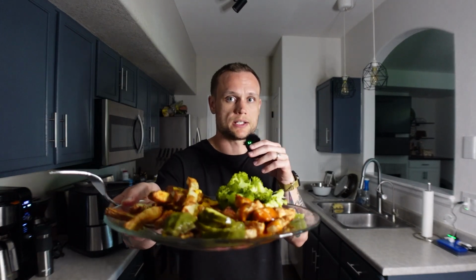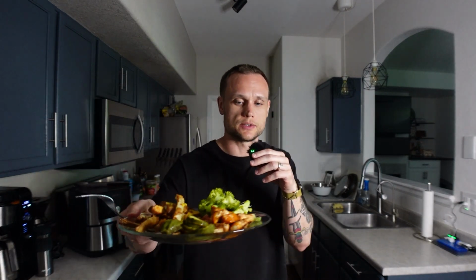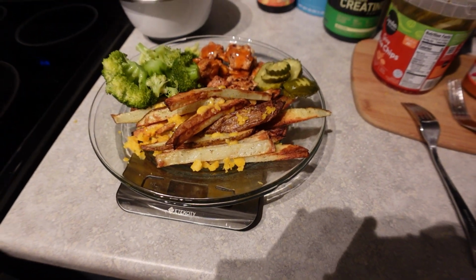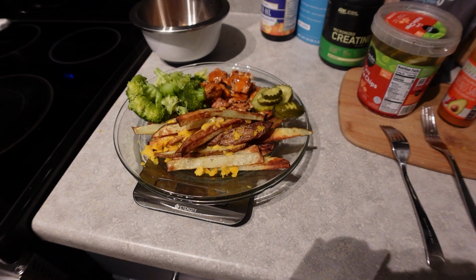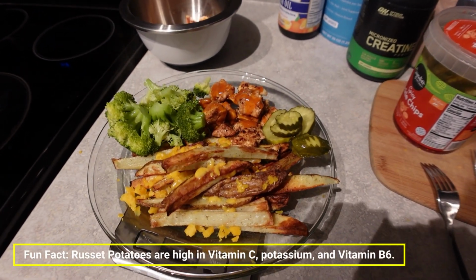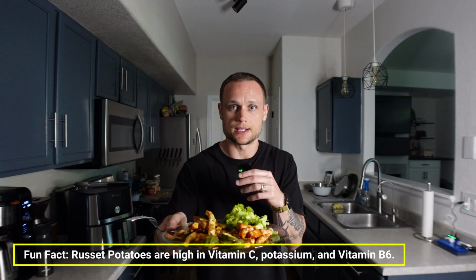All right, meal number 4 is coming at you. This is such a delicious looking meal. What we've got is some chicken with some buffalo sauce, as well as some pickles and some broccoli. I have these potato wedges that were made in the air fryer with some cheese sprinkled on top, and it looks super good.